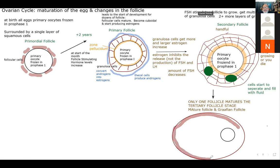There are many, many layers of follicular cells. All of these are the granulosa cells, I should say. We still have the zona pellucidum. We still have, I didn't draw it on the last one either, our thecal cell layer on the outer surface.